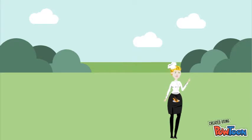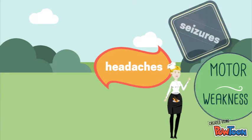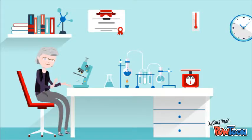There are some pretty general symptoms of pneumocephalus. These include headache, motor weakness, seizures, focal neurologic deficits, and increasing sedation scores, and these certainly pose a big problem for nurses when we're monitoring neurological function post-cerebral surgery. Okay, so how do we actually treat these patients now?